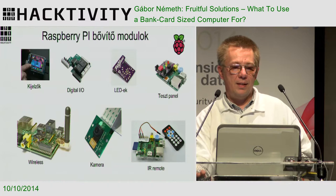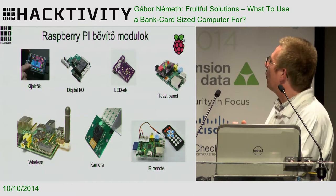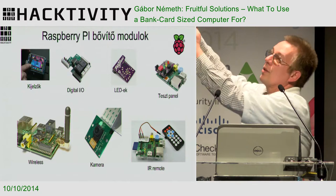Now, let me just show you that a number of different hardware is available. So, really, there is a great deal of things you can choose from. You can see a touchscreen. As I showed you, this is the touchscreen. So, you see, that's it.